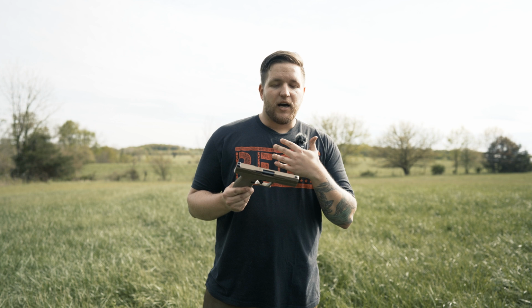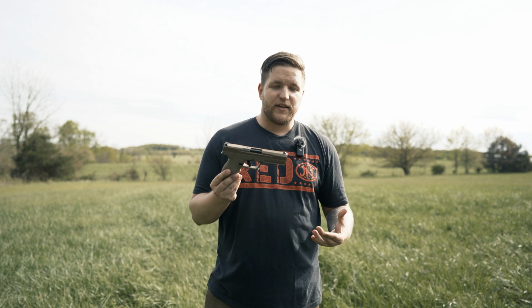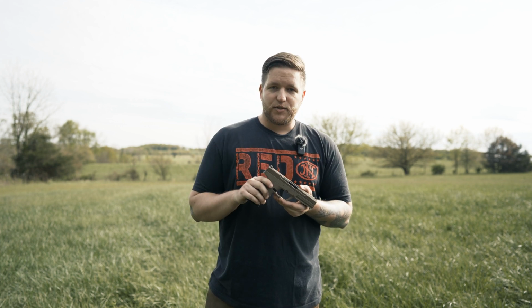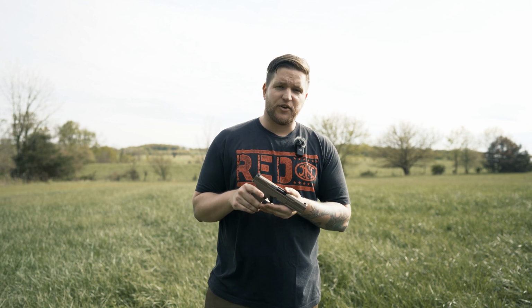We're keeping in mind here that this gun's MSRP is half the price of the FN 5.7. So this isn't a gun that we're trying to directly compare to the 5.7 and say that it's better or worse. We're simply trying to see if, at this price point, you can get into the 5.7 cartridge, if that's something that you're interested in.